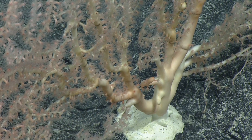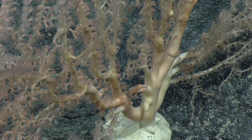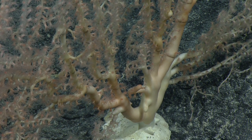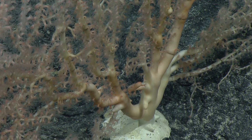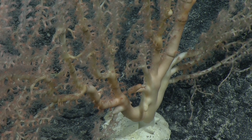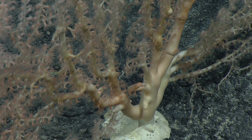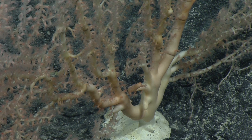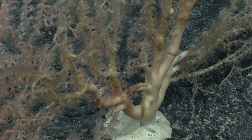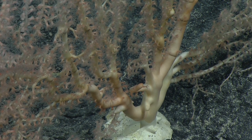So these have internodal branching. So in that case, it's difficult to say. Either a species in the genus Keratoisis, because it's undergoing a lot of updates, or it can be Echinomuricea, either one of the two. Looks more like Keratoisis, and I have no reason why I'm saying that. The arrangement of the polyps somehow looks more similar to a Keratoisis.